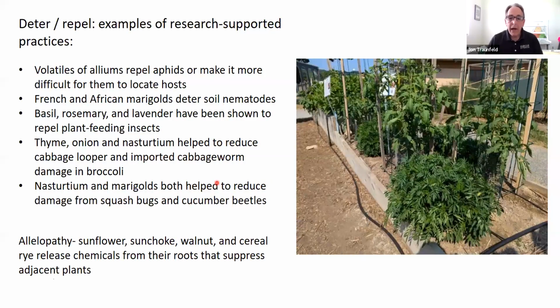Now, another phenomenon that does occur in nature is allelopathy, whereby certain plants exude compounds through their roots that will suppress the growth of adjacent plants. So we know this happens with sunflower, Jerusalem artichoke, walnuts, and rye, annual rye. So if you grow annual rye as a cover crop in your vegetable garden, in the spring when that cover crop is decomposing, it can interfere with the germination of seeded crops, especially small seeded crops. If you plant kale seeds or lettuce seeds, the decomposing rye can chemically inhibit germination.